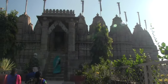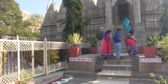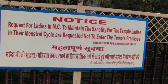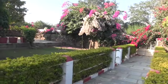We're outside this temple. I will not enter into it. I'll take the shoes off. Photography is allowed, plus some other proscriptions. This is a very pretty sight so far. You don't often see this.